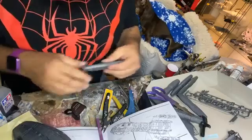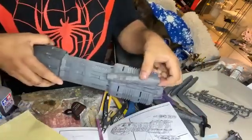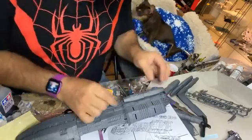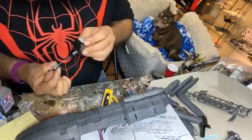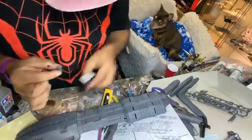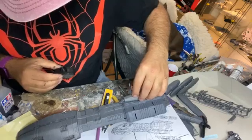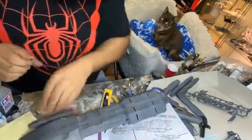Okay. So, how does this work? Let's start with this top one right here. You can kind of see the difference in color. I don't know if you can see. One of these is gray, but this piece is more gunmetal. Actually, I think it kind of looks cool. So that goes there. And this goes here. Okay. So that's easy enough. Let's start with that. Is that cool? Yeah, okay, that works.